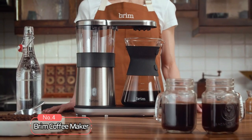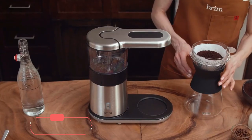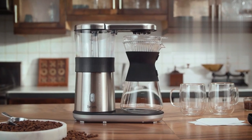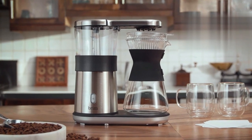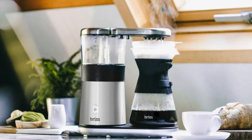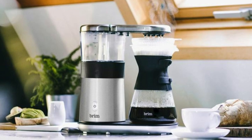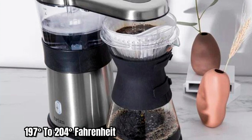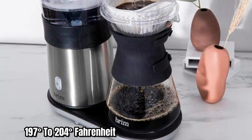At number 4 is the Brim Coffee Maker. This 1400 watt brewer has an 8 cup capacity and a built-in filter for easy use and cleaning. Plus, it's designed with a pour-over shower head that ensures each cup of coffee is brewed at the ideal temperature of 197 degrees to 204 degrees Fahrenheit.